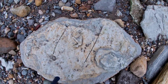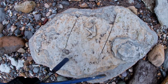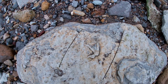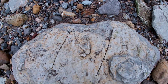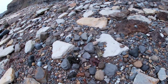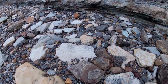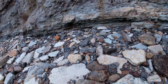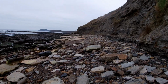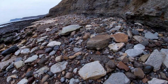And going back to that one, you can actually see where someone's attempted to, I don't know how I didn't see that to begin with. I was too busy looking at the fossil. But you can see where someone's attempted to extract it with a saw, which is quite common practice up here. If you want to collect them, you have got to be able to cut them out, but obviously there comes with a risk of that, and as long as it's loose, it's perfectly legal. You can't be taking stuff out of the cliffs, but if it's loose on the beach, there's nothing stopping you.